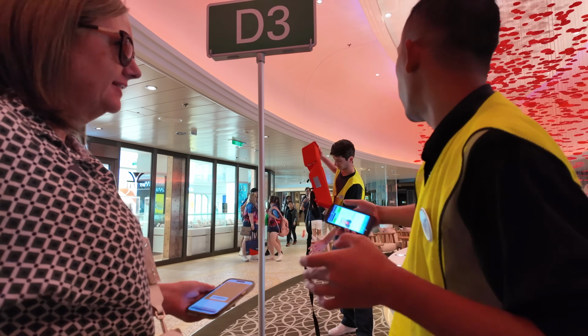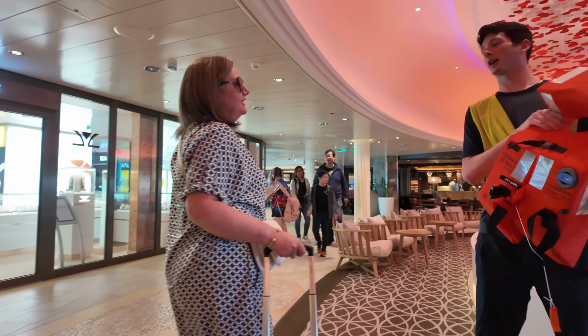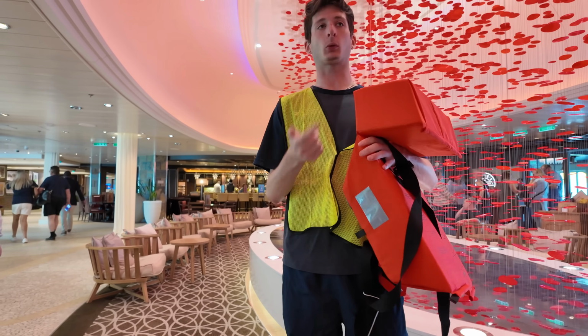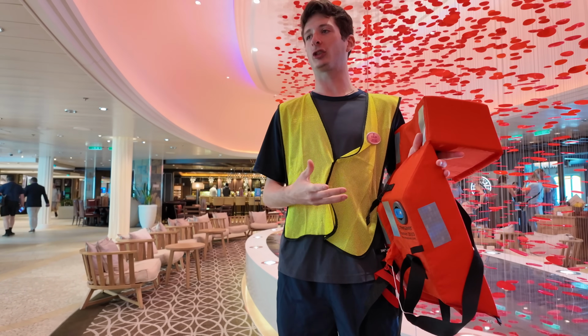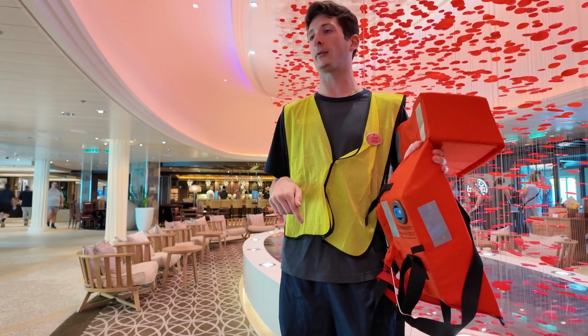As usual, folks, please get your muster drill completed as soon as you board. It's quick and it's easy, and once you've done that, the fun can begin. Muster on Ovation is a little more traditional than we've seen on some other ships, in that they still have an actual crew member explaining the process and how to wear the life jacket.